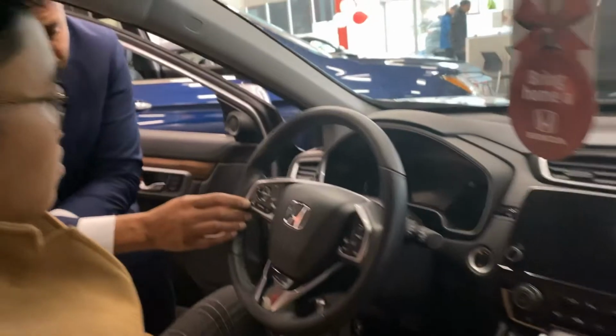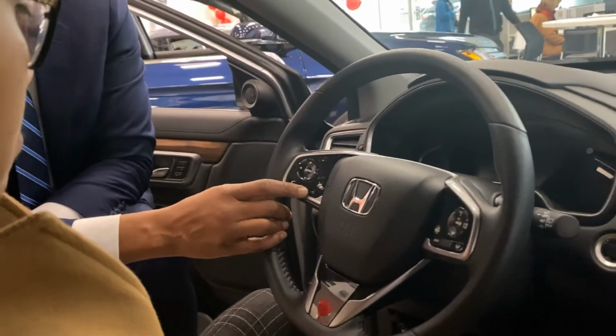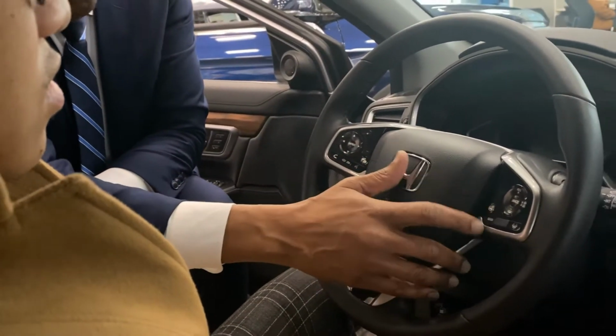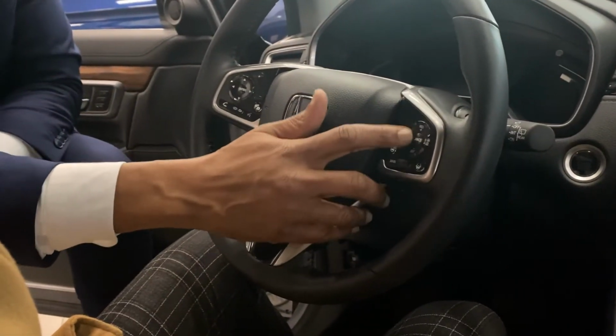You've got your Bluetooth pairing devices here. So this is where you can accept and answer an incoming call. You can place an outbound call. You've got all the features in the onboard computer system. You've got heated steering wheel, lane keep assist, and your adaptive cruise control.